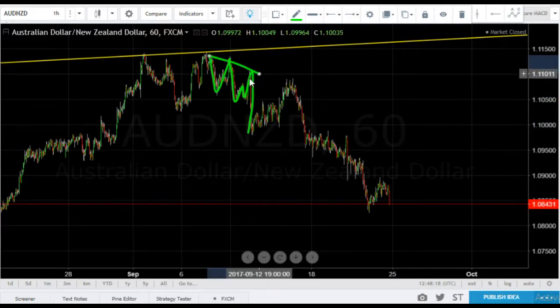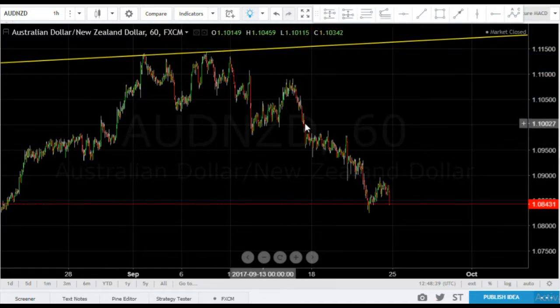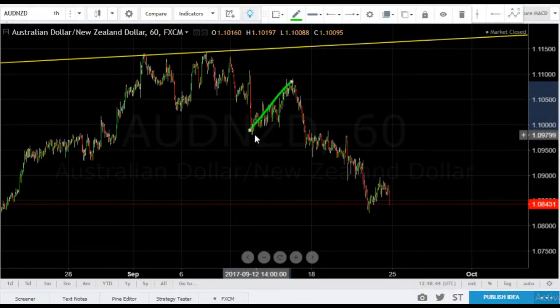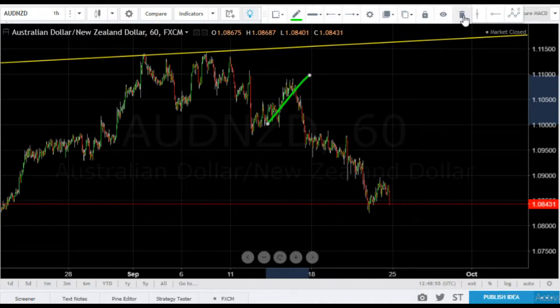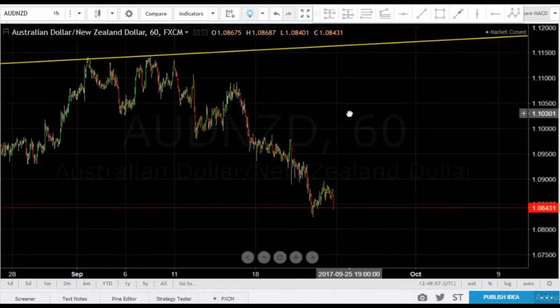So what do we have? We have a five wave diagonal. And then we've got this corrective phase, which is potentially 1, 2, 3. Remember, this is first step, guys. We don't need to get too fine a detail.